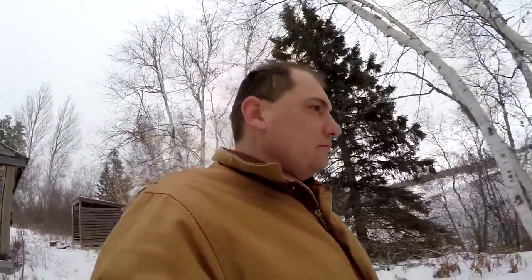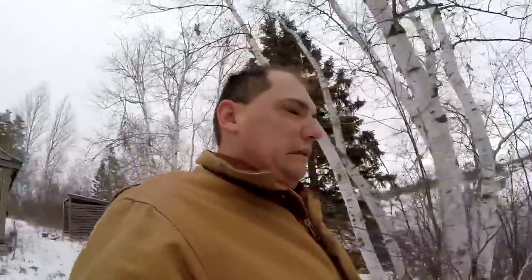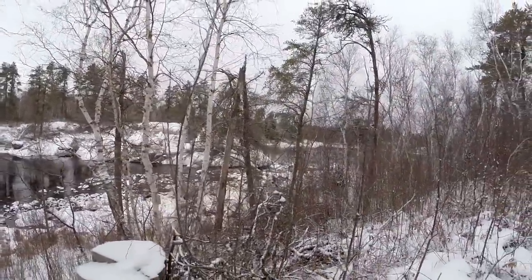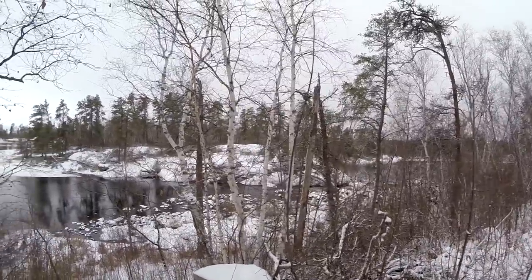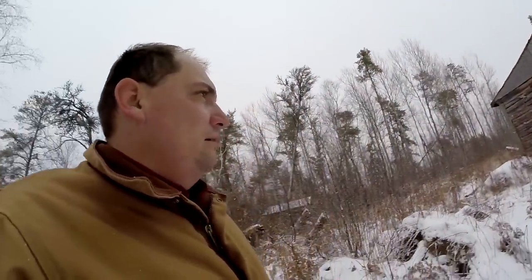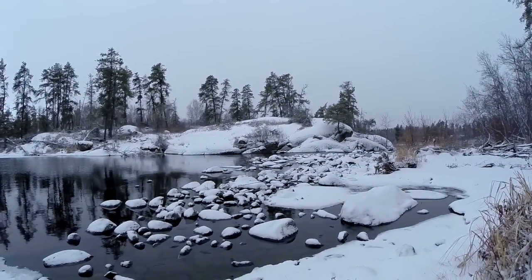I don't know if you'll be able to hear it, but there's a river down here. It's flowing pretty good still. I'm gonna go have a look. I guess that looks pretty steep down there.